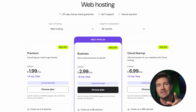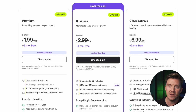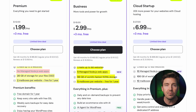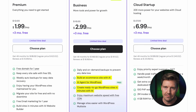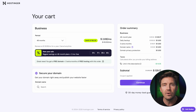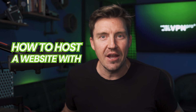All right, once you land on the pricing page, following the link, you're going to see several hosting plans. If you're brand new and building a simple blog or personal site, the premium plan is usually sufficient, but to be fair, it is somewhat limited. It's perhaps not limited per se, but the business plan really just offers so many benefits and AI features that the price difference is pretty negligible. So that is my recommendation. Go with the business plan for 48 months and just double check if the discount is still applied, just in case.